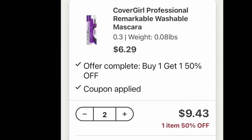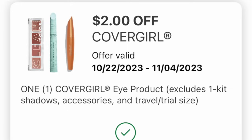Okay, so deal number 2. This is just going to be a meat and potatoes kind of deal. We're grabbing 2 of these COVERGIRL mascaras on a buy one, get one 50% off for $9.43. We have this digital coupon, $2 off of an eye product.